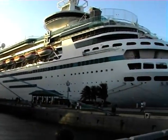We see the French-built Sovereign of the Seas in Nassau. She's over 73,000 tons and is operated by the Royal Caribbean Line.